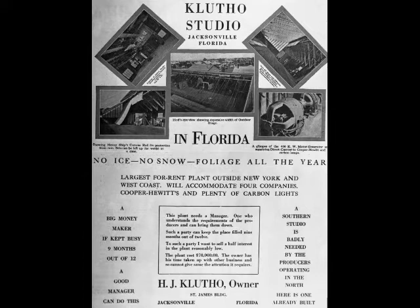Klutho Studio, Jacksonville, Florida. No ice, no snow, foliage all the year. Largest for-rent plant outside New York and West Coast. Will accommodate 4 companies, Cooper Hewitts, and plenty of carbon lights. This plant needs a manager, one who understands the requirements of the producers and can bring them down. Such a party can keep the place filled 9 months out of 12. To such a party, I want to sell a half interest in the plant reasonably low.